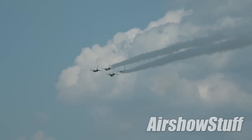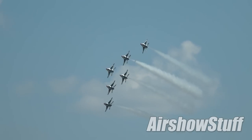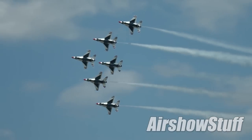Passed by just the Diamond formation, and they will then be rejoined by the two solo pilots for two more manoeuvres in the full Delta formation.